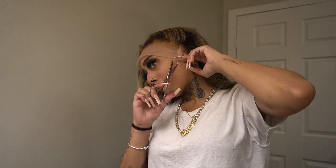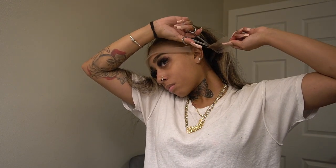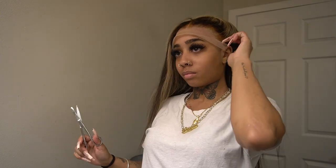Today I'm installing this wig from Megalook Hair. They sent me over this beautiful highlighted 22-inch 180% density HD lace wig, and this color is so beautiful. I'm obsessed with it. Right now I'm doing my regular install process.